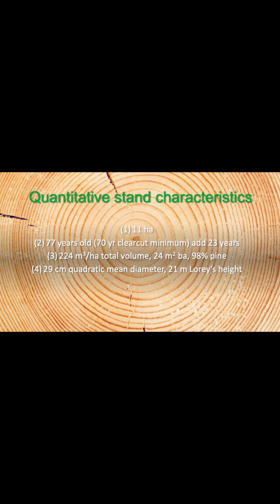So the characteristics of this site is that it's 11 hectares with 77 years of age on a 70-year clear-cut minimum, the legal requirement, so 23 years would be added. It has 224 cubic meters per hectare of total volume, 24 meters squared per hectare basal area, and is 98% pine. It has a 29 centimeter QMD and 21 meter LH for basal area weighted diameter and basal area weighted height.